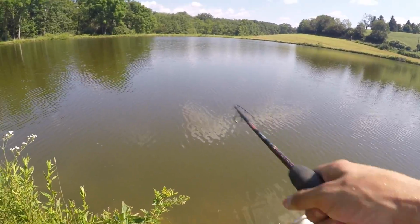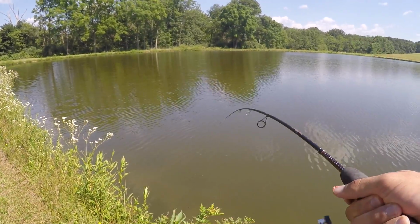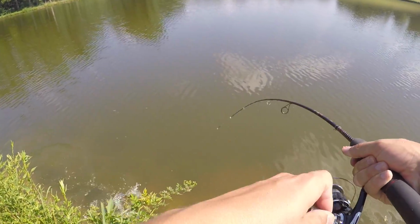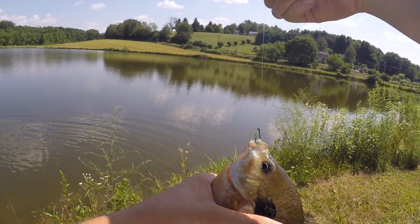Oh my gosh. Wait, guys, I got a fish. What the heck? What the heck? Oh, it's another big sunfish. Oh, this might be the biggest one of the day. Wow. What the heck kind of pond did I stumble across here?